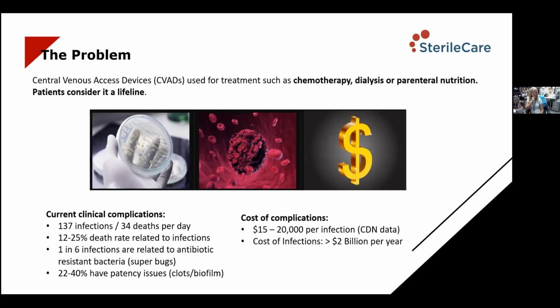Having said that, the current complication rates in Canada are about 137 infections and 34 deaths per day. Up to one out of 4 patients will die from that infection, not from their disease. And according to the CDC, because we don't collect these numbers precisely in Canada, 1 out of 6 infections are related to antibiotic-resistant bacteria or superbugs.